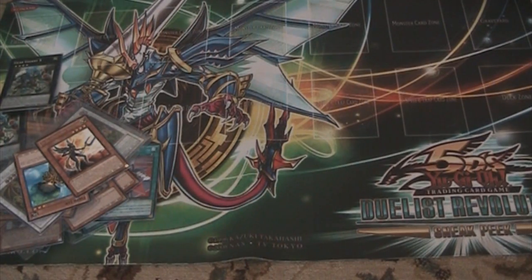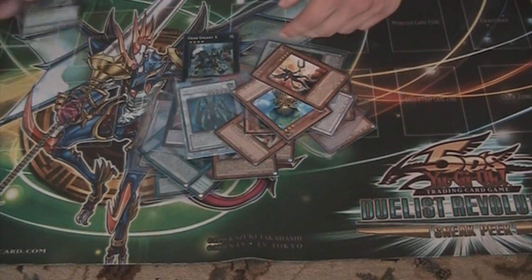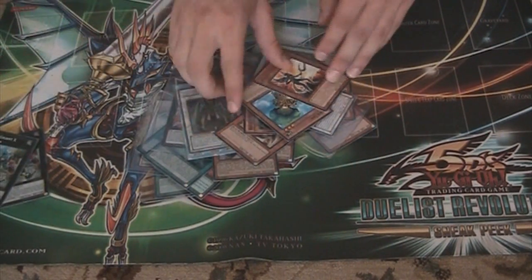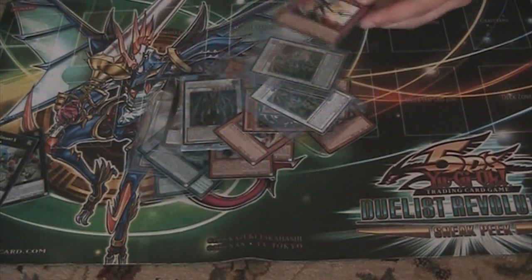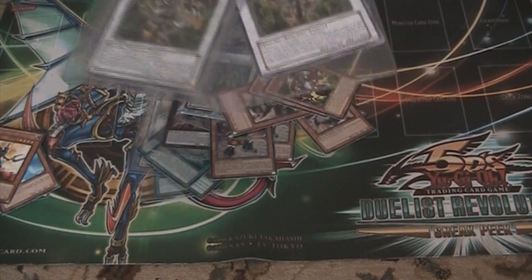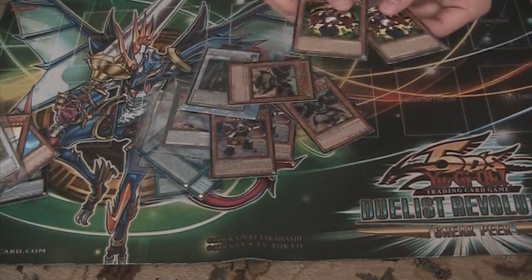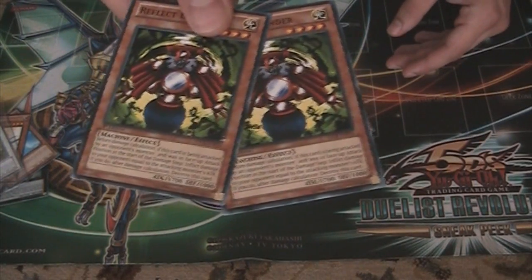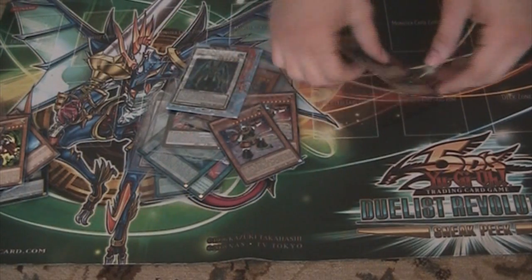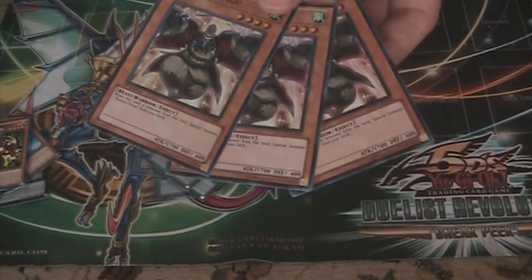Let's see. I don't have any more cards, so once again, I'm just going to review everything that I got. I got 2 Gear Giant X's. I got Fiber Jar, DD Unicorn Knight, 2 Thought Ruler Archfiends because 2 is way better than 1. 2 Reflect Bounders, one of them with a smudged thing right there. And my beloved 3 Reborn Tengus, which I will more than likely add to my Synchron deck.